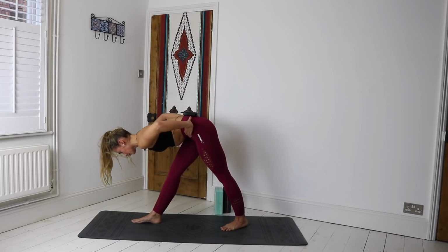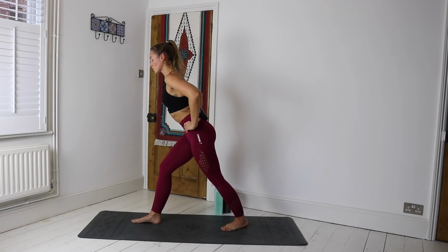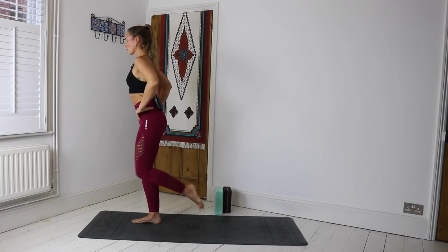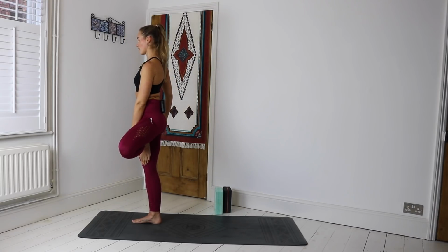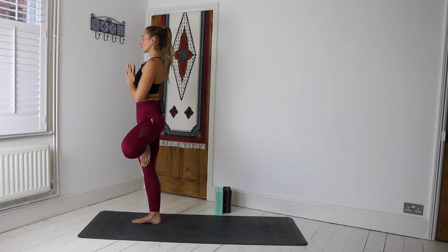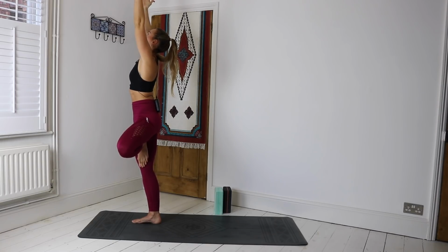On an inhale, start to lift the torso all the way up, and then you're going to have to push off that back foot and come to find your tree. So we're in tree on the left side now, so wherever you were on the other side, come to find that tree, hands at heart center. Grow tall. On an inhale, sweep the arms all the way up to the sky. Just lift that chest a little bit.